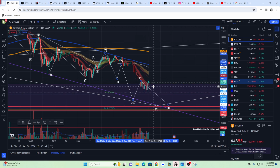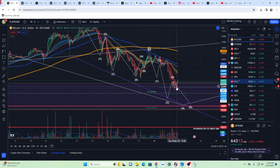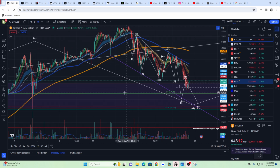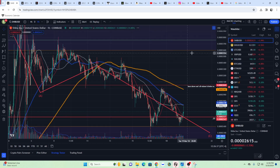It's very questionable, especially when you start micro counting 2 and 5 minute charts, right? It cannot be as true as it thinks it is. But currently, we are seeing respect to the 50% retracement. We are seeing respect of the demand zone. Now, let's look at some other sympathy plays.